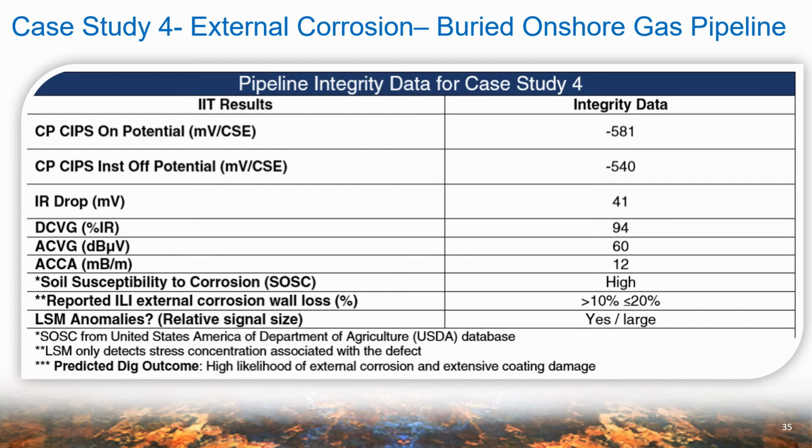So the ILI reported metal loss, and the client wanted to know why. So the client wanted to go and do a supplementary ECDA to figure out what's going on. Looking at the data, it shows the pipe was not protected, high susceptibility to corrosion, there is stress concentration in the area, and based on this information, it was determined there's a very high likelihood of external corrosion.